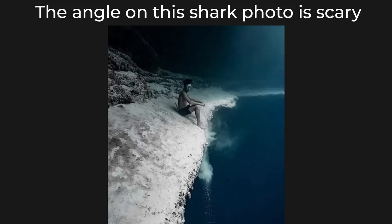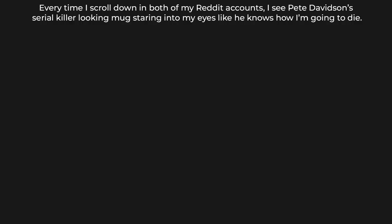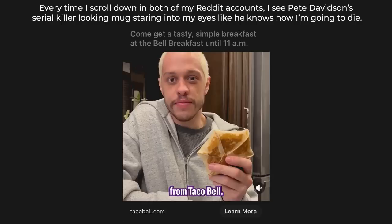The angle on this shark photo is scary. That's a house in the center for scale. Every time I scroll down in both of my Reddit accounts, I see Pete Davidson's serial killer looking mug staring into my eyes like he knows how I'm going to die. Come and get a tasty, simple breakfast at the Bell Breakfast until 11 AM. From Taco Bell.